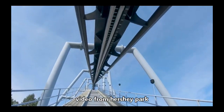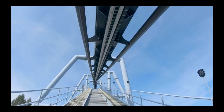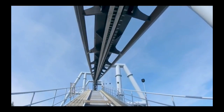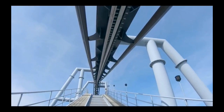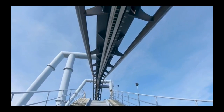So you'll fly up against the woods and the paths and all that, and then you're going to go through the corkscrew. Now, this is the second best part of the ride, in my opinion. It's a very whippy corkscrew. Again, maybe not quite as good as Raptors, but definitely really good still.